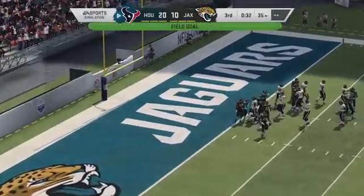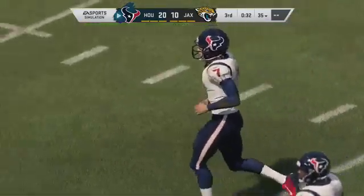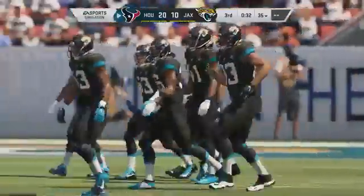Fairbairn able to put this one through. And they double him up here. That makes our score 20-10. So put another 3 on the board. All things considered, a good opening drive to begin the third quarter.